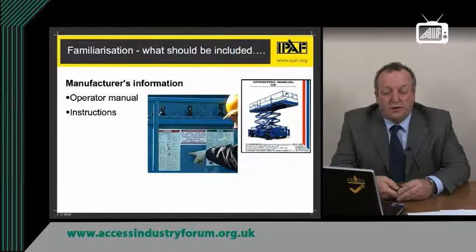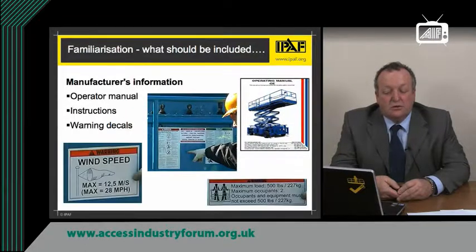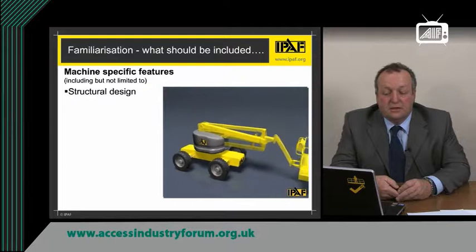You should also be familiarised with the instructions that are written on notices all over the machine, including the warning decals, the warning notices, which give you specific information about the safe working limits of the machine, such as the wind speed and the maximum working load and the maximum number of people. There are lots of other decals as well which you need to be familiar with.